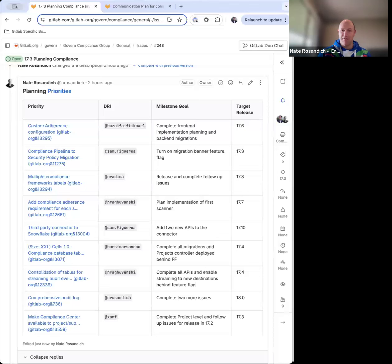The next is multiple compliance frameworks. So a majority of this work was completed in 17.2. So 17.3 will just be release, and there's a couple of minor follow-up issues, things around labels and UX things that we have noticed during the development that we want to complete as well. Next is adding the security scanners as checks to the adherence report. We want to start planning out this in detail, understanding each of the scanners and how they are configured, enabled, understanding how we can check that they are enabled and configured correctly and get the first one at least into implementation planning.